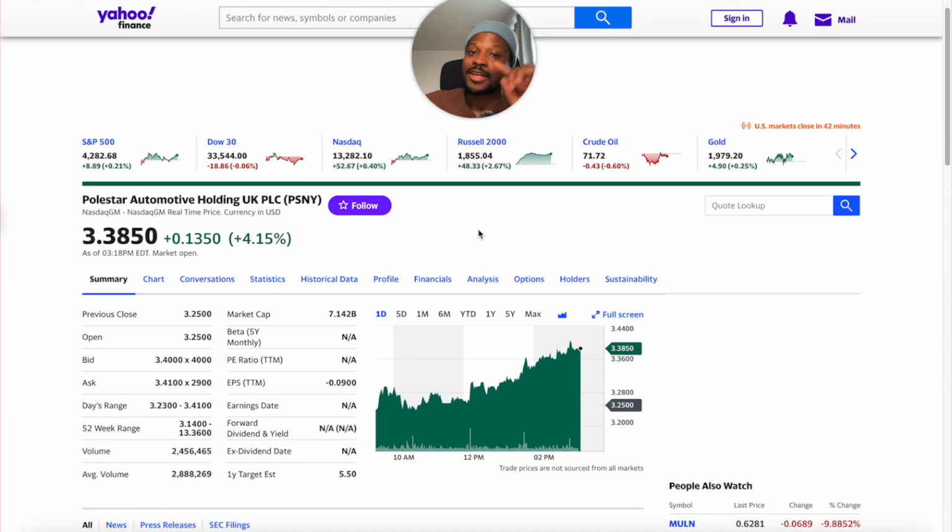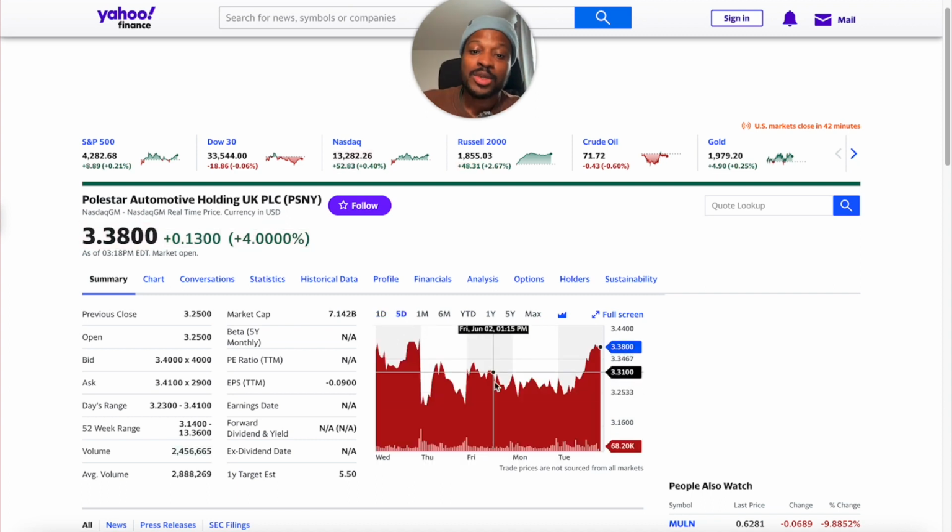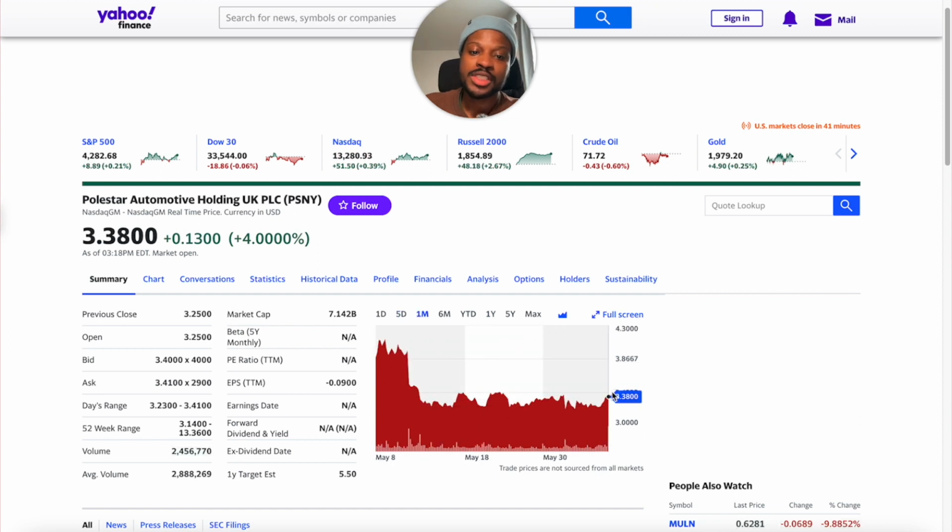Now, on the last day, today, Polestar has been going up in price, which is really good. It's a small movement, a small jump, but it's definitely welcome. It is good to see. And if we look at the last 5 days, it's been very unstable. We've had some really low points. But we've seen this before. We've seen moments when the shares start to recover gradually and then it just goes right back down.